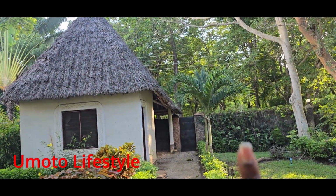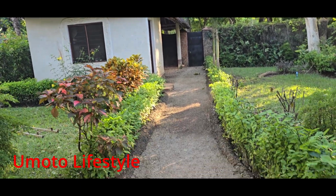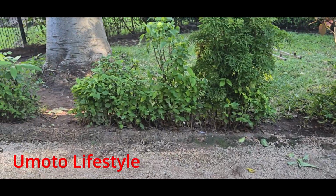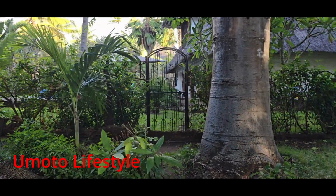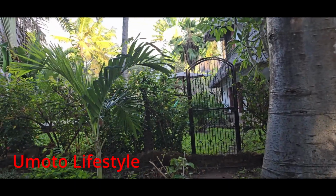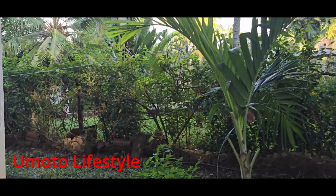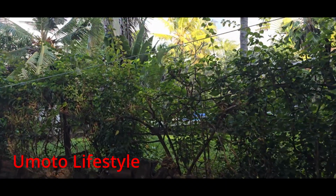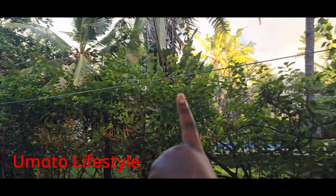But I love the entrance of this. This is the gate right here, and then you come all the way. You can see how beautiful it is. You come all the way to these steps right here. And yesterday I had a chance to wash my clothes, and you can hang your clothes out here on this wire. They have this beautiful wire where you can hang your clothes. And this is the back door.